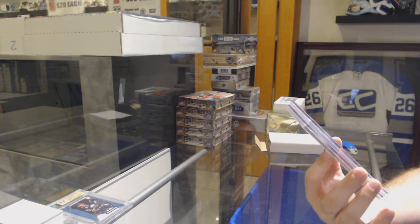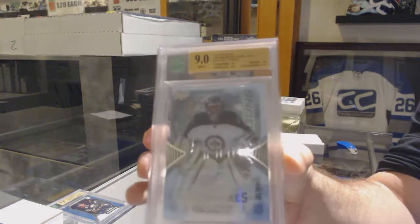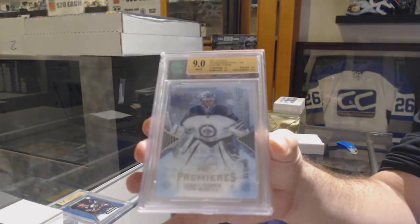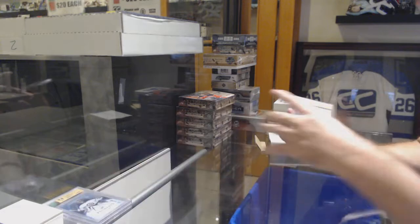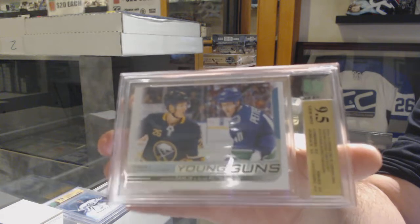We got a graded 9 Ice Premier's rookie, to $4.99, Eric Comrie. Eric Comrie. And we've got a random. It is a Young Guns dual checklist between Darlene and Patterson. So Buffalo and Vancouver.